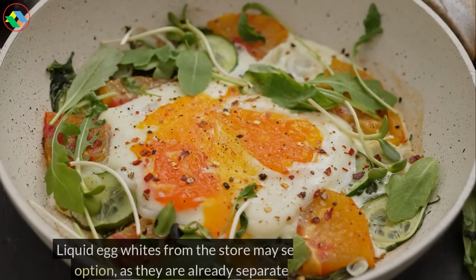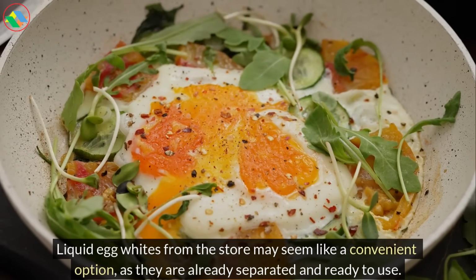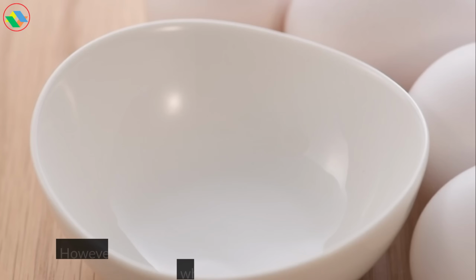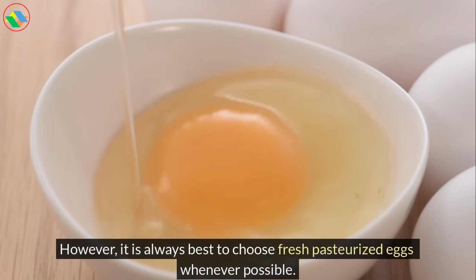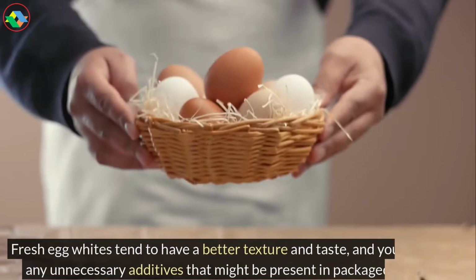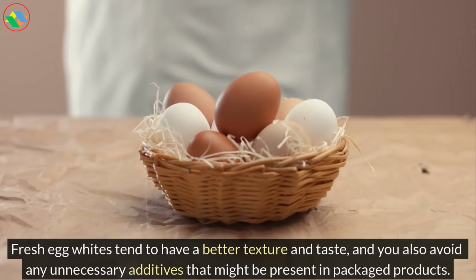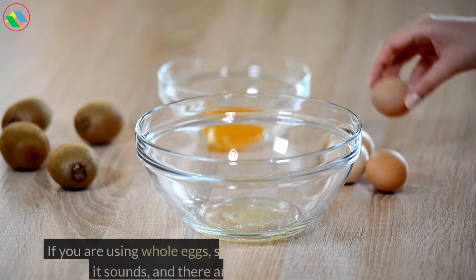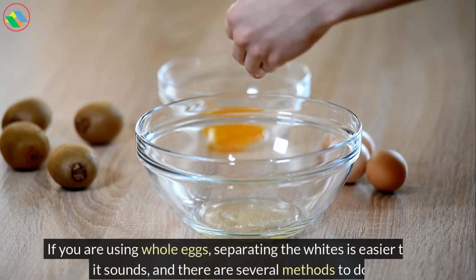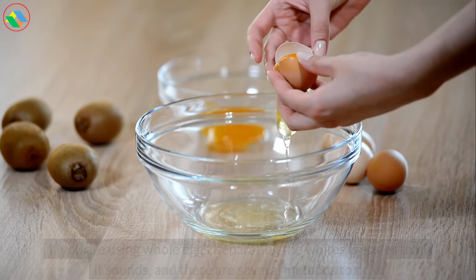Liquid egg whites from the store may seem like a convenient option, as they are already separated and ready to use. However, it is always best to choose fresh pasteurized eggs whenever possible. Fresh egg whites tend to have a better texture and taste, and you also avoid any unnecessary additives that might be present in packaged products. If you are using whole eggs, separating the whites is easier than it sounds, and there are several methods to do it.